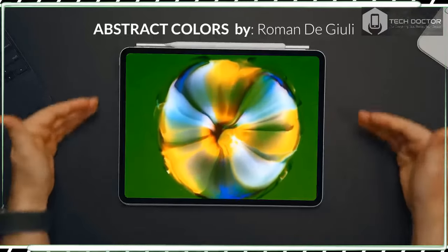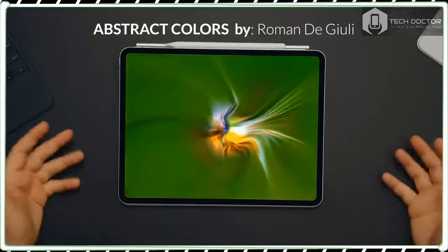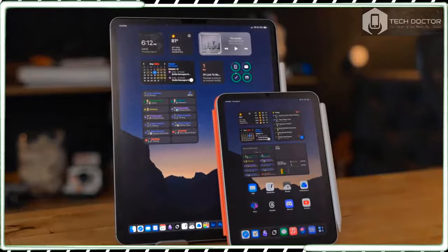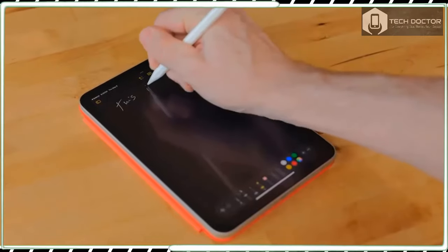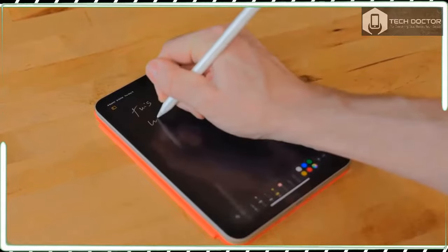I still believe that the move from Apple's proprietary Lightning port to the much more widely used USB-C for its products including iPads and iPhones is the right consumer-friendly move that allows you to easily connect different chargers and peripherals.